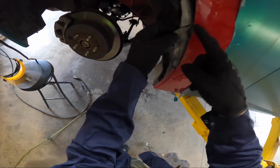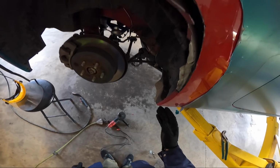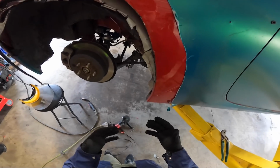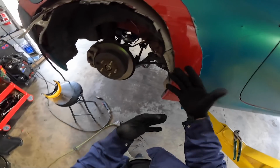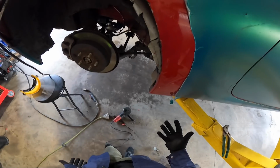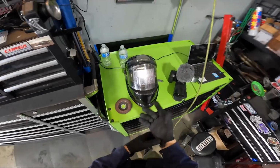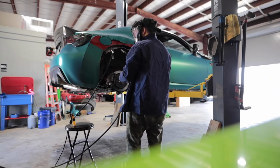I'm going to tack weld just from here down, and then once I get it tack welded in a few spots, we're going to cut it a little bit more, grind it down, and shape it up to be pretty much as close as possible to a finished product. And then after that, if we have any holes left over, we'll seam seal it after we get done grinding. So we'll go ahead and get our mask put on, and let's get started.